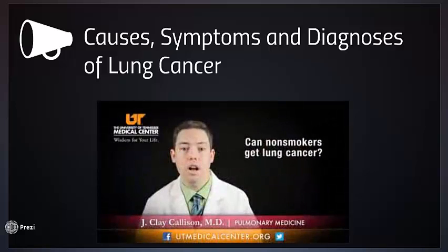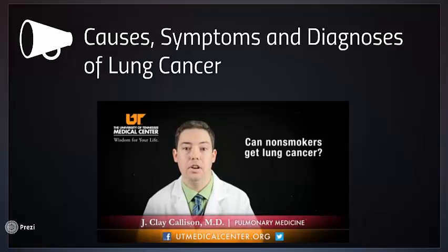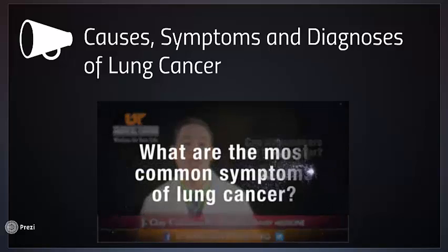Non-smokers are also at risk for getting lung cancer. Obviously, this is to a much less degree than smokers, but almost 10% of all lung cancers are diagnosed in non-smokers. This accounts for approximately 22,000 diagnoses of lung cancer each year in non-smokers. The reason why non-smokers get lung cancer is not entirely understood, but certainly genetics play a large role in this.